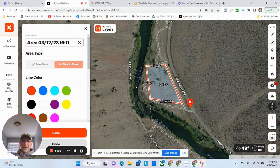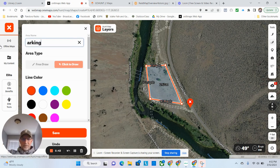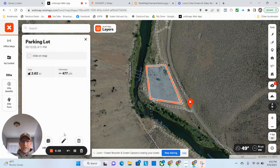I can draw these shapes. I can give them a name. And so let's say we had an event out there, and let's call it parking. Again, if you're familiar with onX or some other application, I apologize for the intro to onX, but so that could be there.